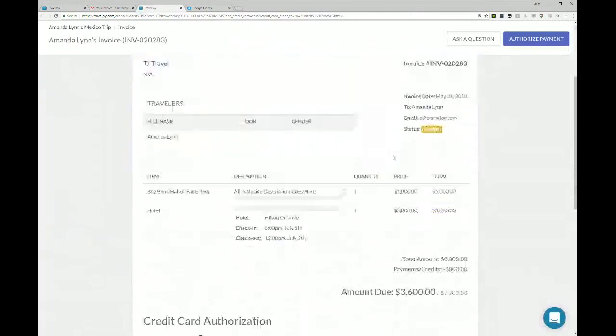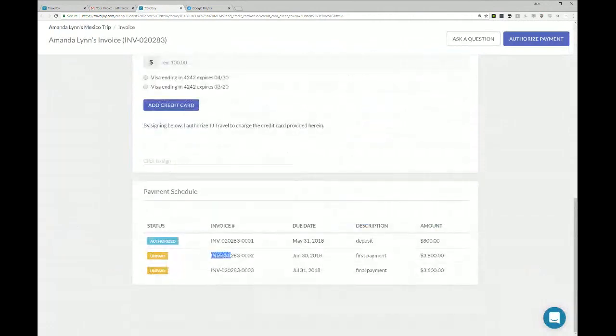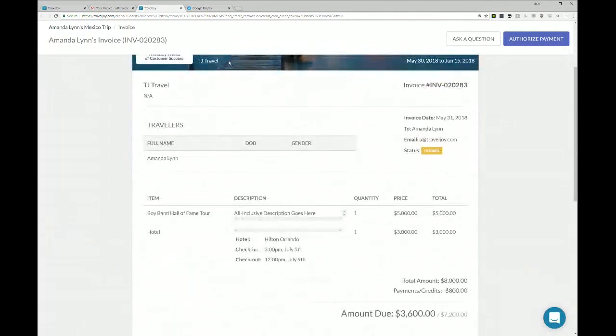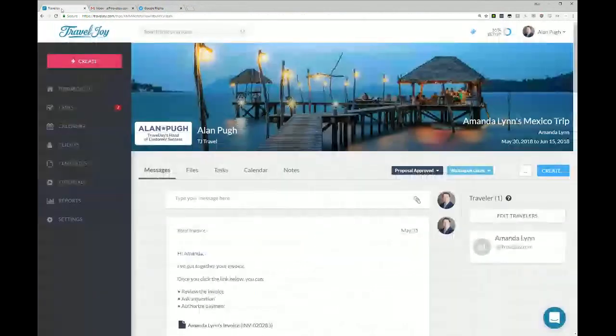Before I do that, I'm going to open this invoice again. The client can open this invoice again at any time. And now they're going to see amount due $3,600 because that's the next payment due. They're going to see their payment schedule at the bottom, and they can make additional payments at any time. So I just wanted to pass that information along. But we're going to head back in here.